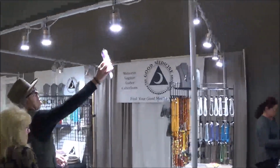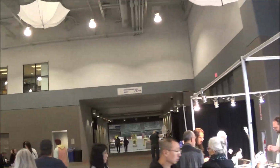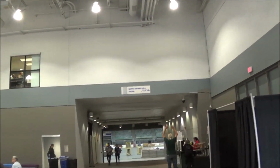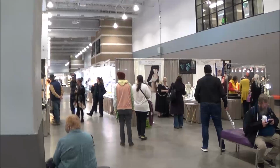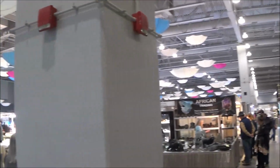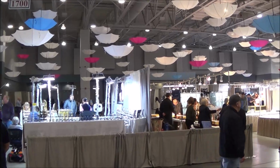Well, we're just roaming through here at the last. All these dealers, Good Medicine, the Mod Ant, and all here. Looks like there might be a bigger specimen exhibit hall further down here. But this is the eastern side of the beautiful Tucson Convention Center here for the 69th annual Gem and Mineral Show in Tucson.